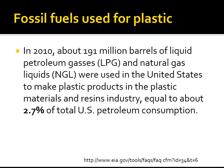Just to give a little bit of context, we are talking about moving from a hydrocarbon petrochemical-based plastic to the bioplastics. This is from the Energy Information Administration. They say that in 2010, about 190 million barrels of liquid petroleum gases and natural gas liquids were used in the United States to make plastic products in the plastic materials and resin industry, equal to about 2.7% of total U.S. consumption. So that's all plastics used in the U.S.; they don't have data for the rest of the world. And it's about 2.5% of the total petroleum use in the U.S. So it's not huge, and that's for all the plastics.